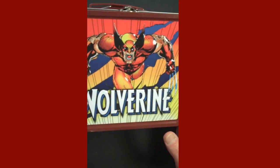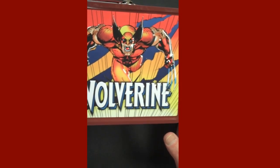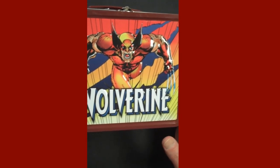Also, since we're talking about Marvel, more of the Wolverine lunch boxes, embossed lunch boxes with a thermos inside. So yes, we are taking care of you if you're taking your milk with you to school.